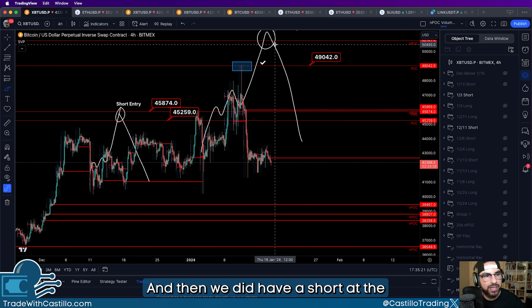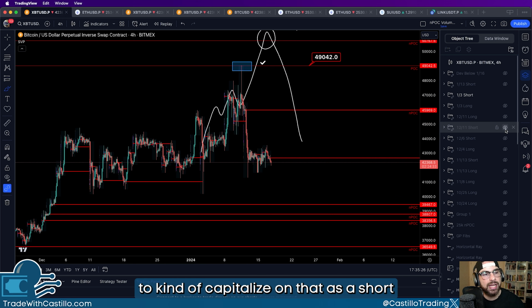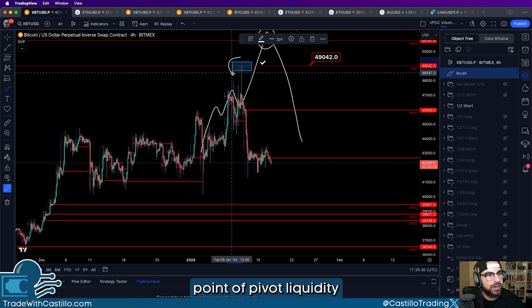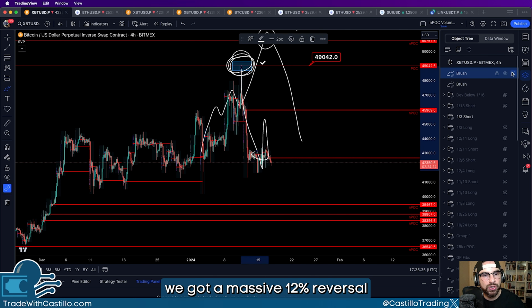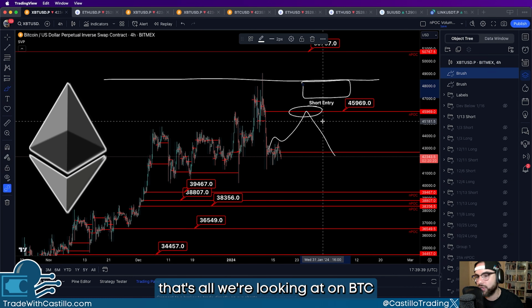And then we did have a short at the 49042 area. Again, we were not able to capitalize on that as a short, but it was a very, very key point of pivot liquidity. Once we tapped that area, we got a massive 12% reversal. So again, just showing you guys the importance of finding these nPOC prints. That's all we're looking at on BTC.